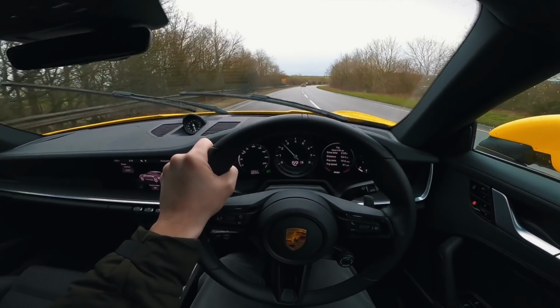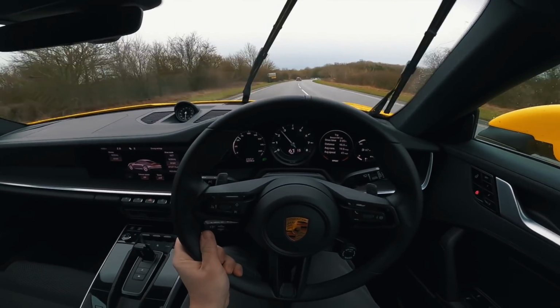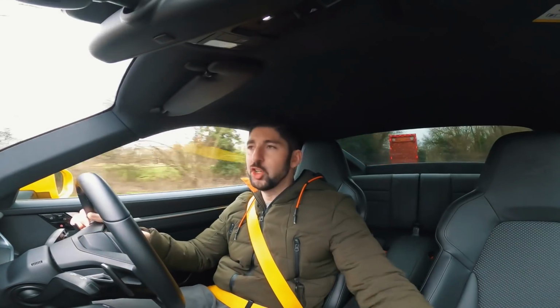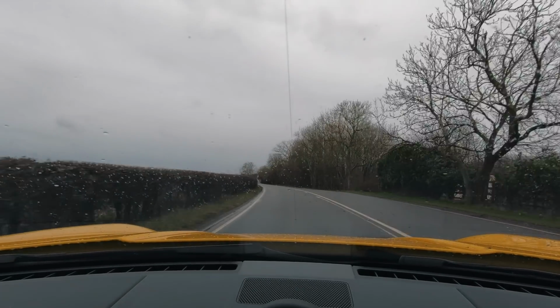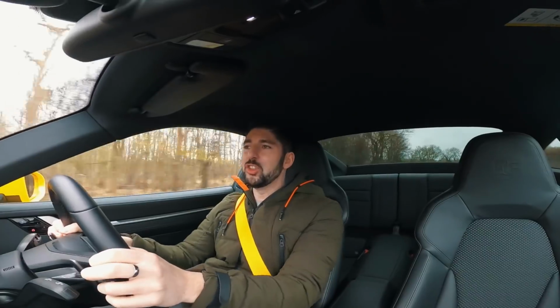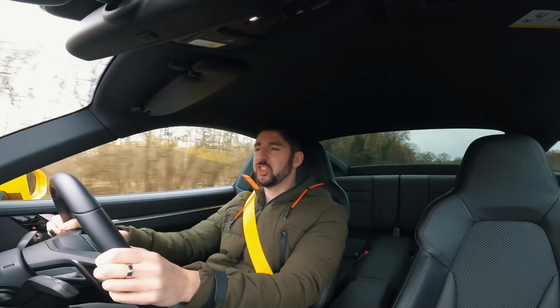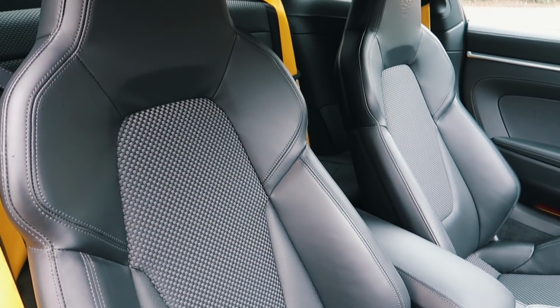And as I said, interior wise, what do we get? We've got some very, very nice half leather, half original style retro cloth seats, which I really like. The way they feel, they really do hug you well. The bolstering isn't too much that you're literally sucked in here, but it's just enough that when you do throw this car around, you feel very, very comfortable.